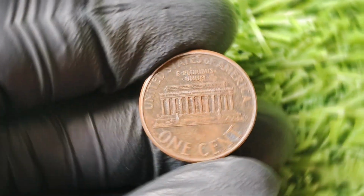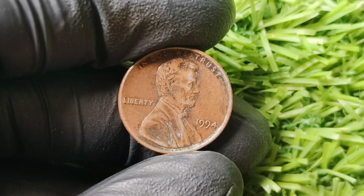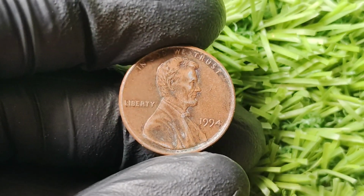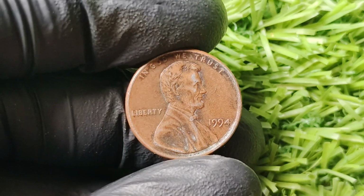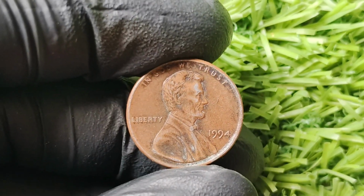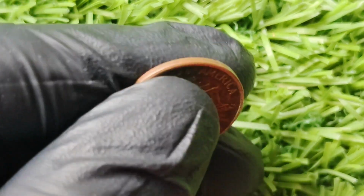That's right, $1 million for a coin that most people just toss into the wishing well or use to annoy vending machines. Stick around, because I'm not just going to tell you about this rare penny. I'll share a funny story about how I almost missed out on one myself, why it's so valuable, and what you should do if you think you've got one.